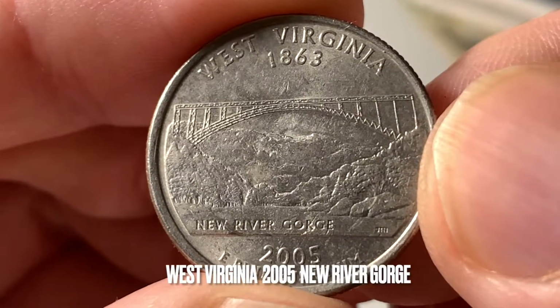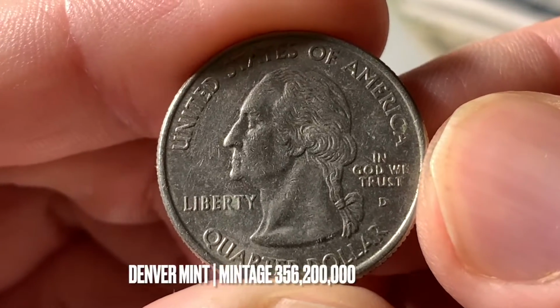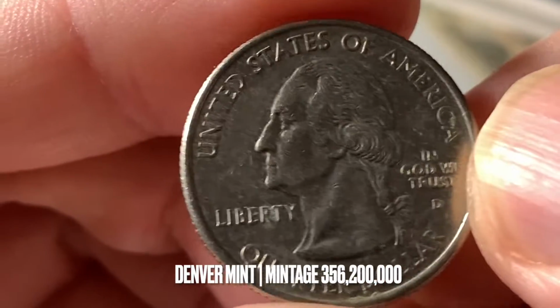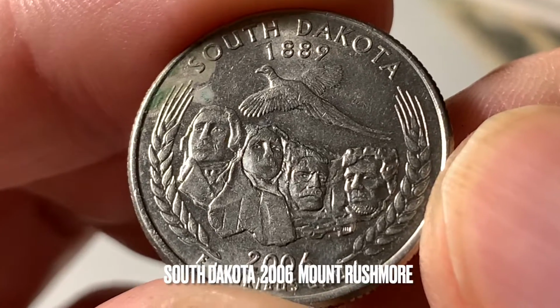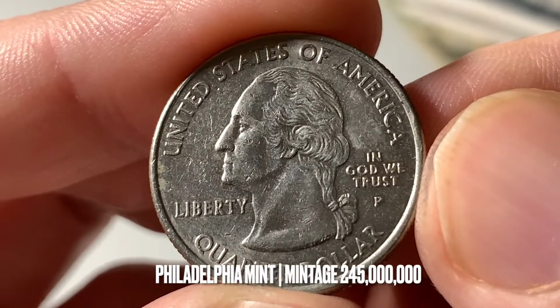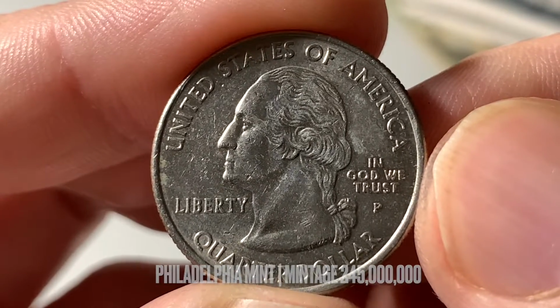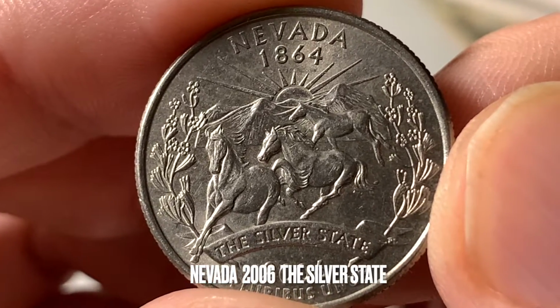Next, we have this coin from 2005 from the state of West Virginia. And here we have a 2006 coin from South Dakota. The final state quarter that I have is this 2006 coin from Nevada.